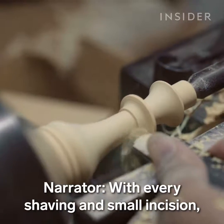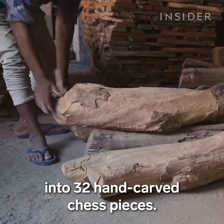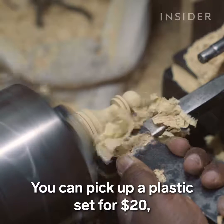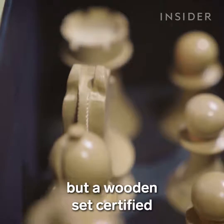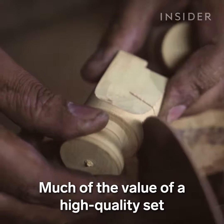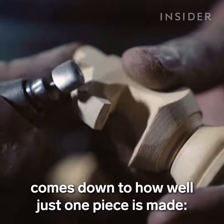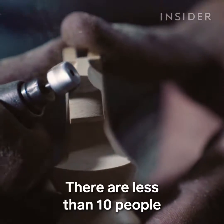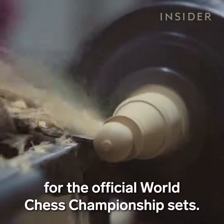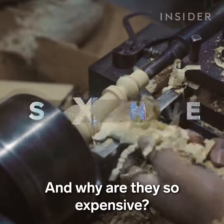With every shaving and small incision, master artisans turn these trunks of wood into 32 hand-carved chess pieces. You can pick up a plastic set for $20, but a wooden set certified for the World Chess Championship costs $500. Much of the value of a high-quality set comes down to how well just one piece is made. The knight. There are less than 10 people who are trusted to carve the knights for the official World Chess Championship sets. So how are these chessmen made? And why are they so expensive?